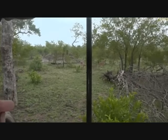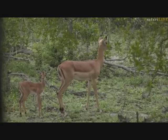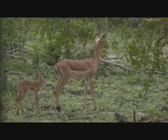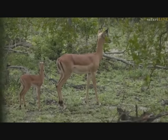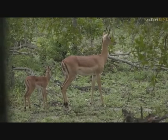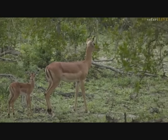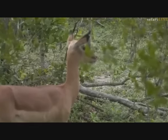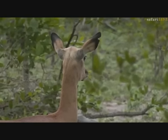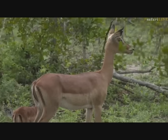impala. They've seen something. Just hold on one moment. Now, impala have notoriously good eyesight, but not necessarily the sense to distinguish between different threats. Oh, little one, it's okay. Look at it imitating Mom's body language. Too sweet. So Mom has heard something. They might even be looking at other impala. But her body language says that something scary is out there. But when you're an impala, there's lots of scary things out there.